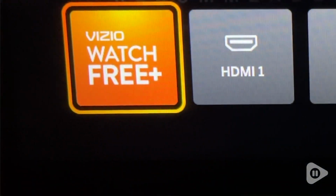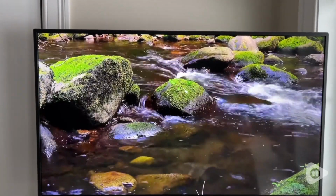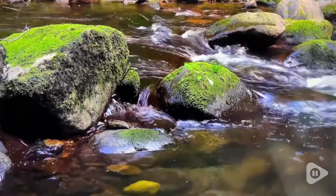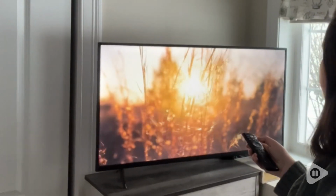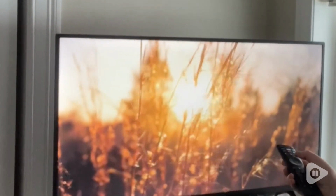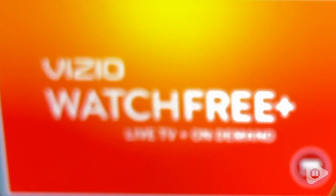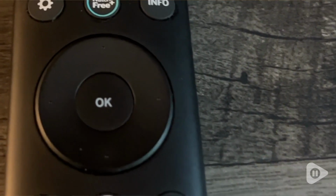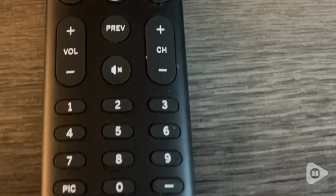This VIZIO 40-inch D-Series Full HD Smart TV was an excellent choice of TV for us. The 40-inch size made it perfect for the space in our bedroom. The picture quality is just superb, and a bonus feature is the VIZIO Watch Free app with all different genres of programming. And it's really simple to access the app using the remote, along with many other apps.